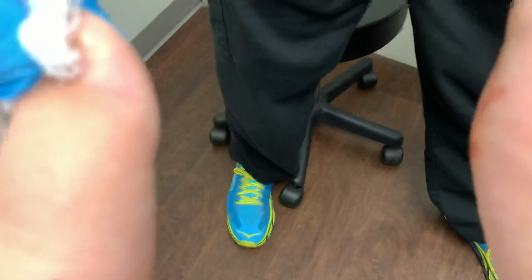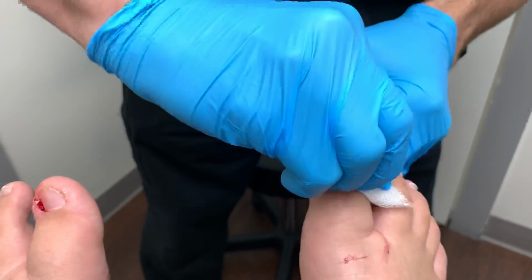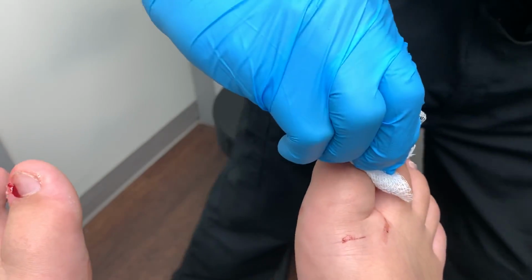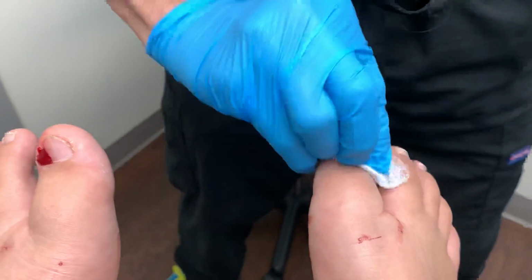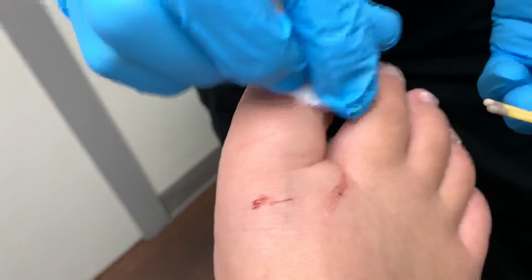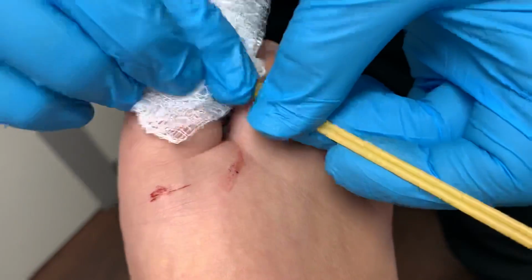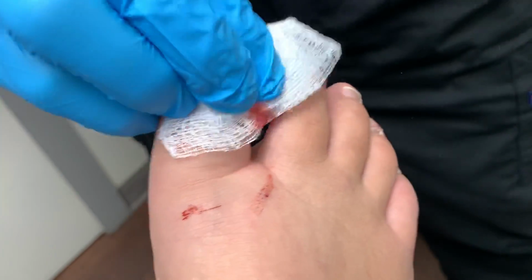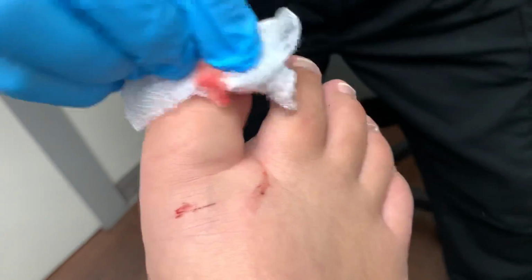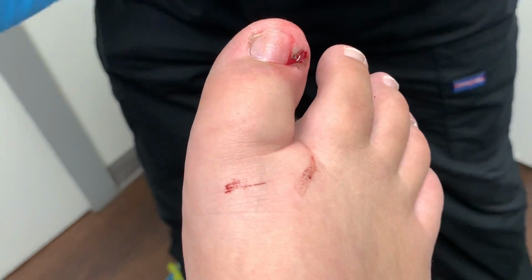Just a little silver knife. Watch the phone, watch the visual there. Thank you. Okay, let's get in. Okay, so now I'm just going to use a little bit of silver nitrate here. We're going to go ahead and just cauterize that, just like that. And we're done. Okay, and just like that, it'll definitely stop the bleeding. And then we'll go to the other side.